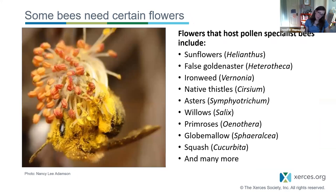So in addition to some flowers needing certain pollinators, there are certain bees that need certain flowers. And what this means for bees is that about 40 to 50% of species, to varying degrees, specialize on the pollen of certain plants. So there are some bees that can only survive on the pollen from a single species or single genus of plants, and some that have a broader specialization and visit flowers in a whole family. For example, the Asteraceae family hosts quite a number of bees that visit flowers only in that family, while the genus Helianthus might host bees that have a much narrower range and only visit sunflowers.